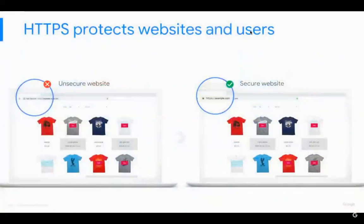So how do you, as a webmaster, get that awesome gray lock for your website? To do this, you need something called a secure certificate. A website with a secure certificate can be identified because you will see HTTPS in the URL. HTTPS stands for Hypertext Transfer Protocol Secure. In a nutshell, it adds a layer of security that protects a person's connection to your website.